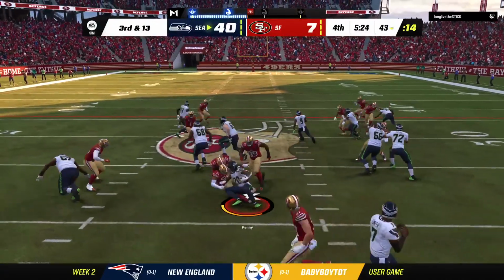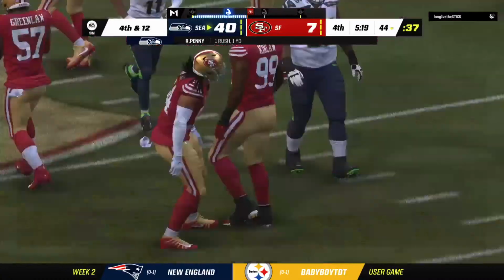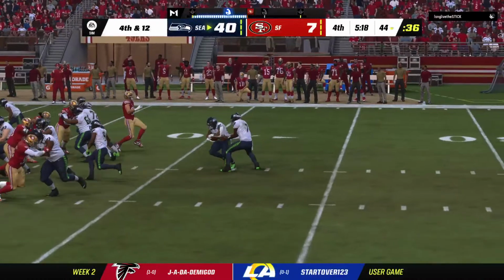Now a man who played collegiately here in the Golden State, Rashad Penny. And he'll push his way up to about the 44 here. Only a yard on the pickup there, and it's going to leave him with a 4th down.